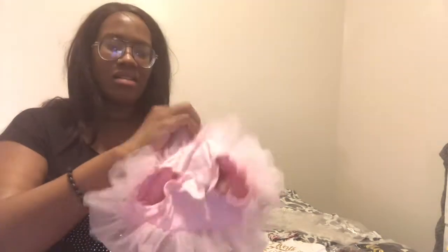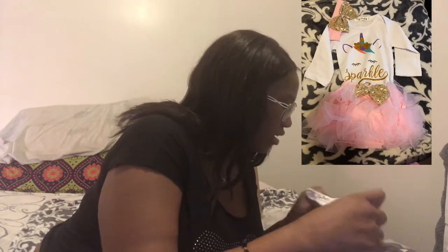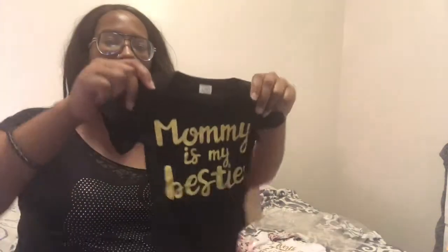So it has little things, and you don't really see that, you just see the cute little tutu set. Of course, the bow, of course. And then a head bow, of course. And again, similar to the last one, I'll put a picture right here of what it all looks like laid out together. Mommy is my bestie. It has the little bottoms.